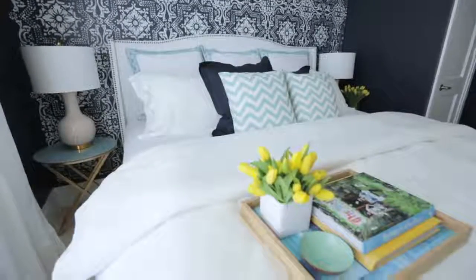So there you have it. All my secrets on how to get great style on a very small budget.